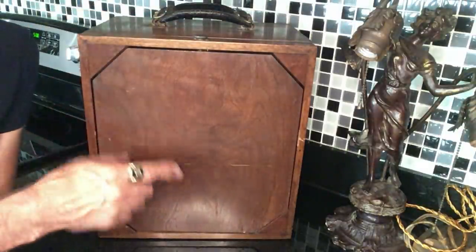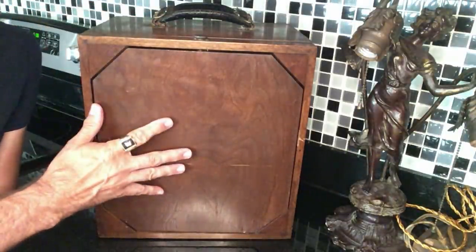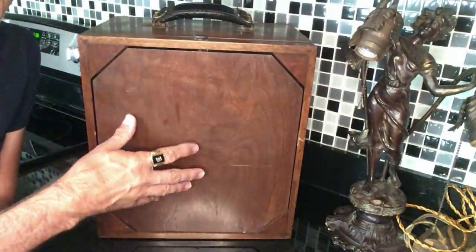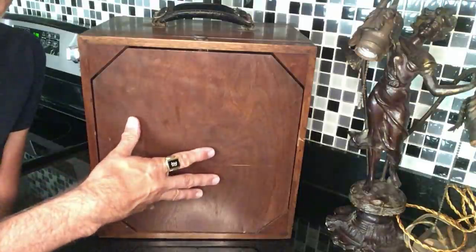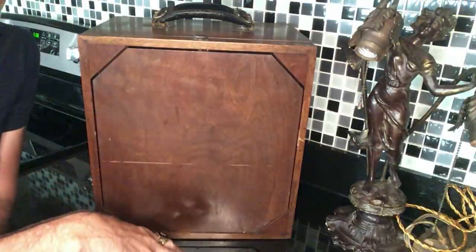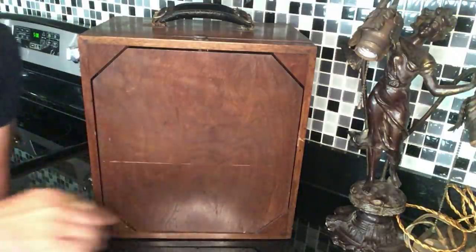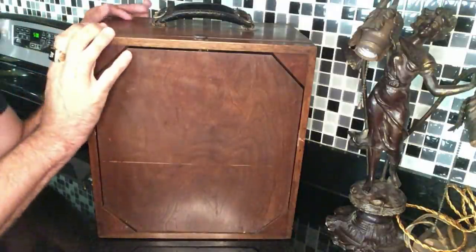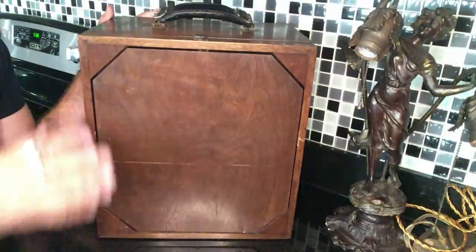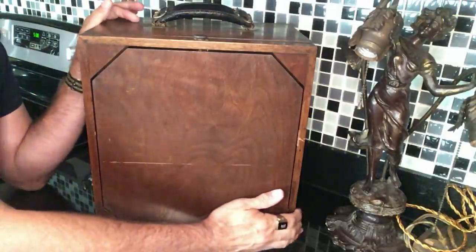As you're looking at it, some of you are saying there might be a microscope in it, or maybe a film projector, maybe a portable typewriter, maybe even a suitcase model phonograph with the crank on the side. Well, you're all wrong. But if you know the kind of thing that I like to collect, you'll have a pretty good idea of what this might be.